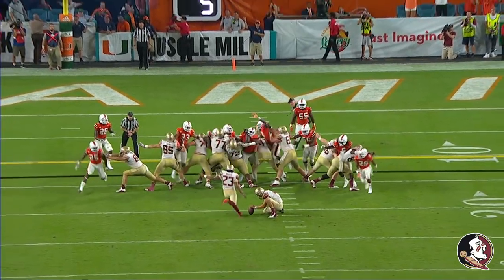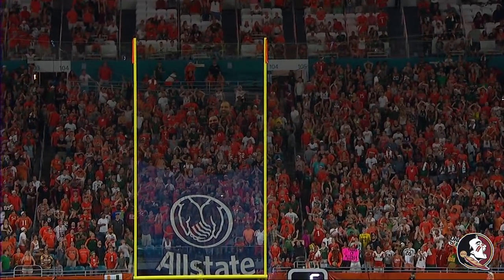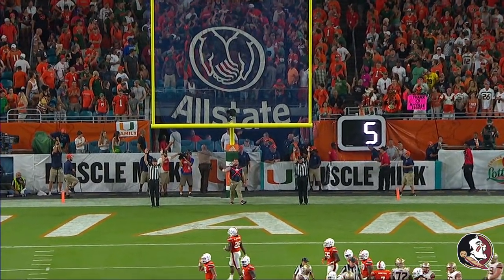Good snap. The spot. The kick is away, and it is good. And the Noles get points on the board just before halftime.